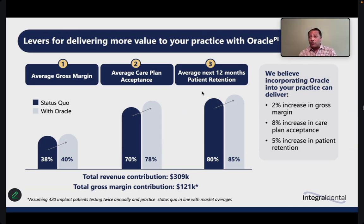If you're a referral-based practice, this is a great way to differentiate yourself from other practitioners by showing this much more modern, advanced, accurate way of diagnosing problems around implants. And Integral believes that you can increase your bottom line. I certainly believe increased patient retention is very feasible with this.